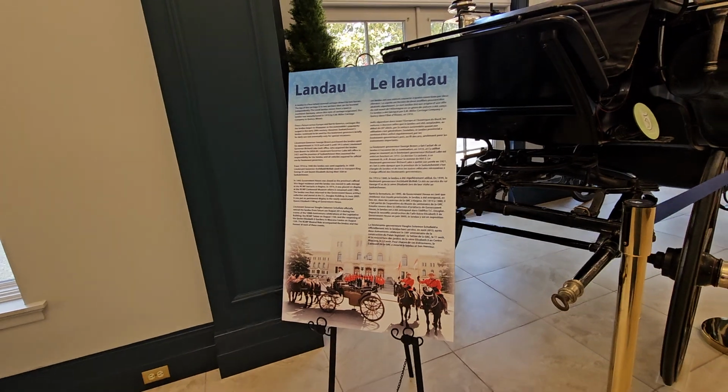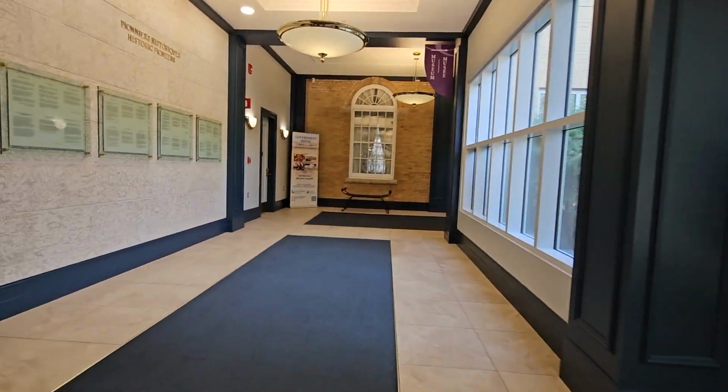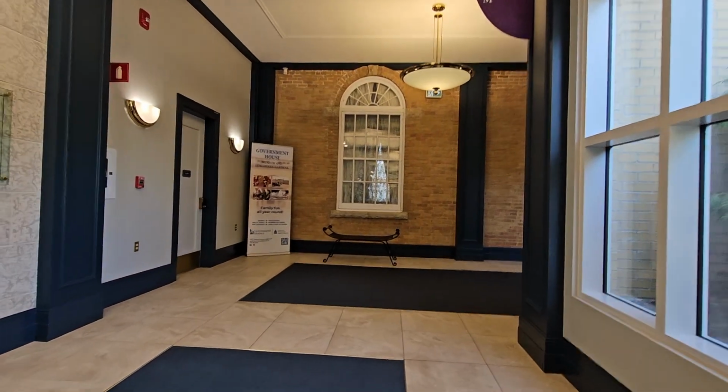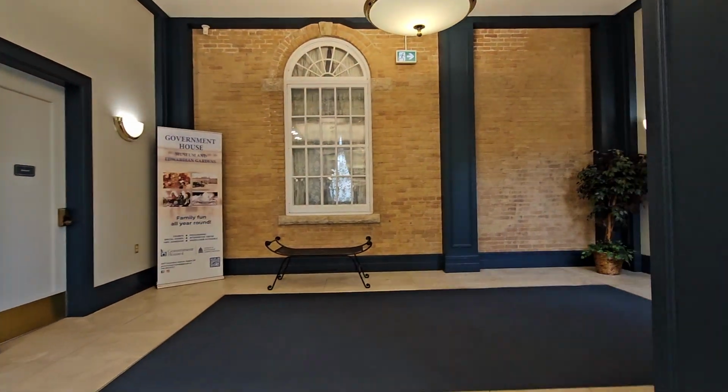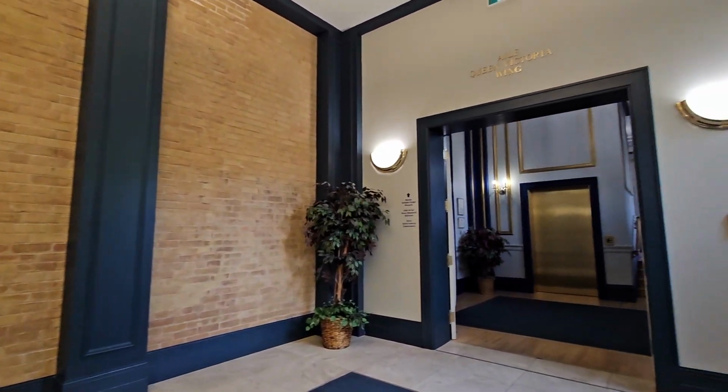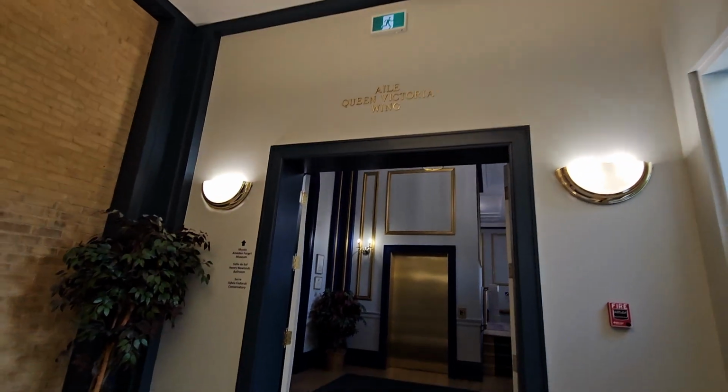Oh, wow. The reason being is there's no brakes on the Landau, so a little dangerous to the occupants, because it would typically be the royal family or the lieutenant governor or the governor general riding it. Okay. So the wing we're currently in is the Queen Elizabeth wing. We're going to be going to the Queen Victoria wing right now.